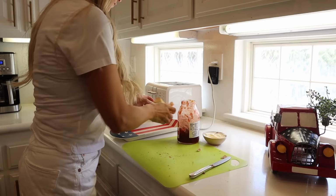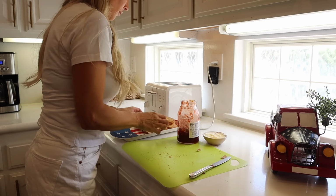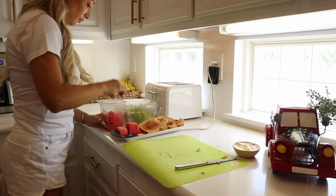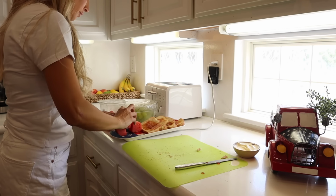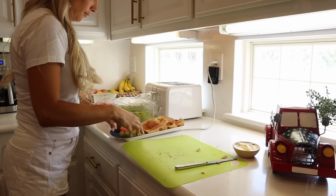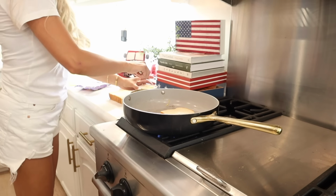So the kids wanted a little lunch. One of my kids already ate, so I wanted to make him just a little bit of toast and some fruit as a midday snack. He ate a little bit earlier than the other kids, and then the other kids wanted some grilled cheese, so we're just going to make that for them real quick.